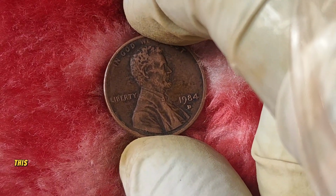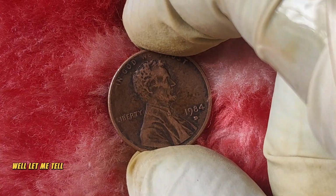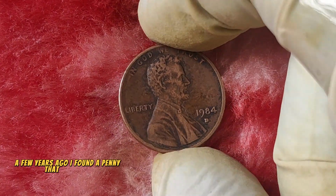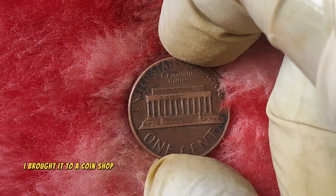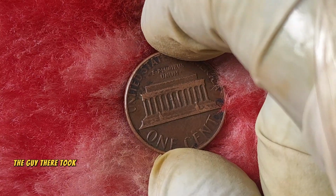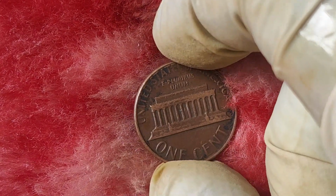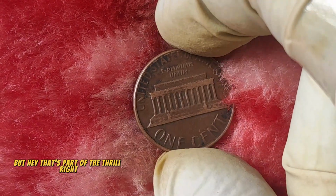Now I know what you're thinking. Okay, fine, this penny is valuable, but where does the humor come in? Well, let me tell you a quick story. A few years ago, I found a penny that I thought for sure would make me rich. I brought it to a coin shop, chest puffed out like I was a treasure hunter. The guy there took one look and said, "Yeah, this is only worth a penny." Talk about a blow to the ego. But hey, that's part of the thrill, right?